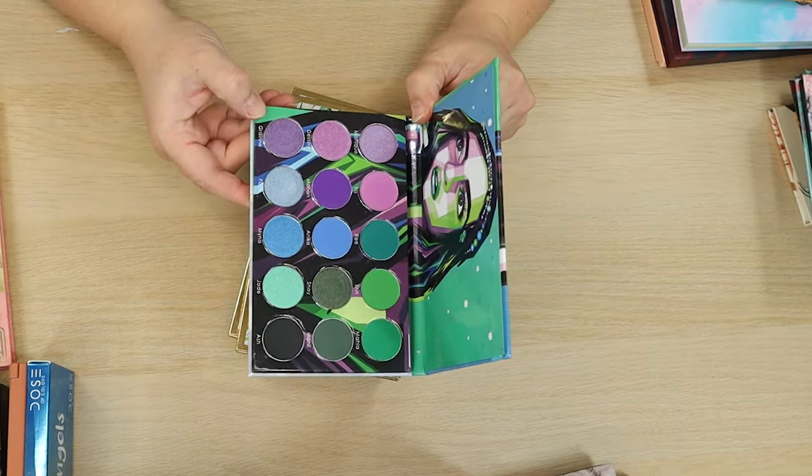This is the Poison Garden by Nabla. This is a great palette in theory, but it doesn't inspire me as much as I thought it would. So I think I'm gonna get rid of it. I've had this for years, like literal years. I think I bought most of these palettes in 2019, the bigger ones, except for the side by side. 2019, yeah, because it was pre-COVID.